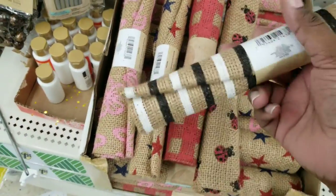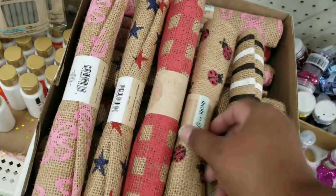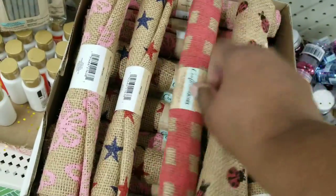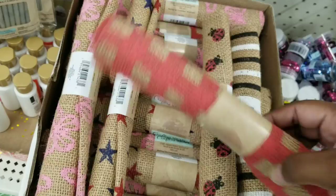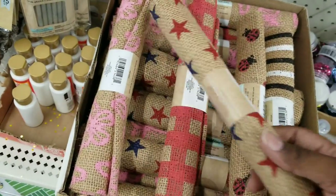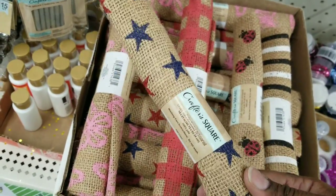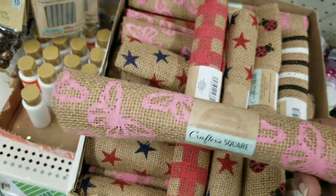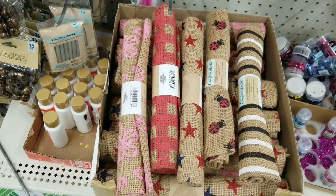Also in the craft section, look at these. So they have all kinds of burlap rolls. I noticed this year they've had more burlap rolls than I've ever seen. My Dollar Tree just put these out. They had stripes, ladybugs. They did have a plaid design. They even have like stars if you want to do 4th of July, Memorial Day, Veterans Day. They even had butterflies. So these are a lot of the different burlap styles that are coming out this year. We had a full box of these. Grab them when you see them.